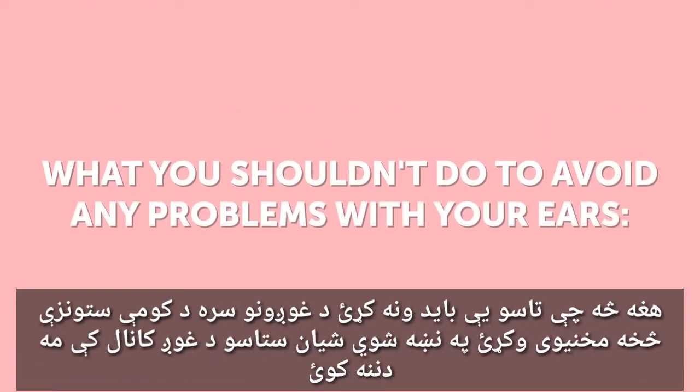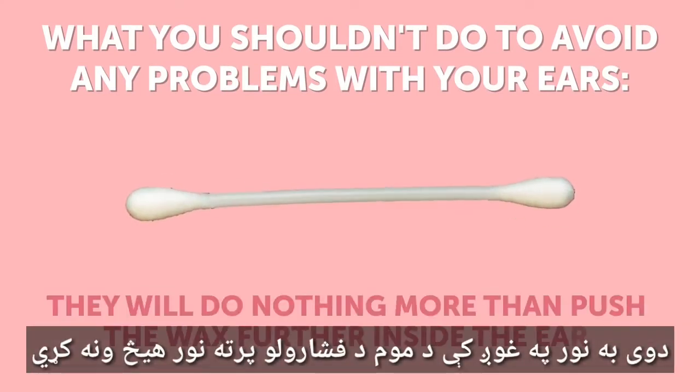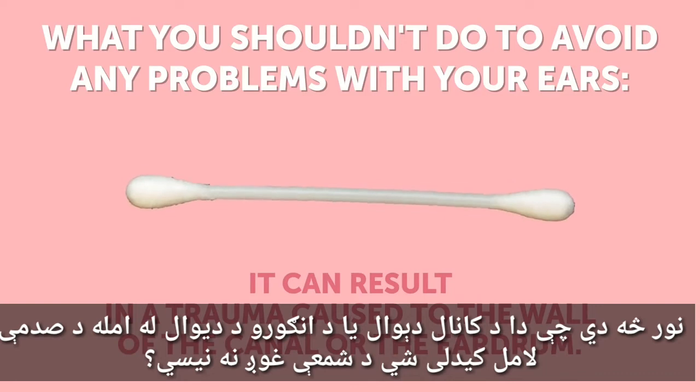What you shouldn't do to avoid any problems with your ears. Do not put pointed objects into your ear canal. They will do nothing more than push the wax further inside the ear. What's more, it can result in a trauma caused to the wall of the canal or the eardrum.